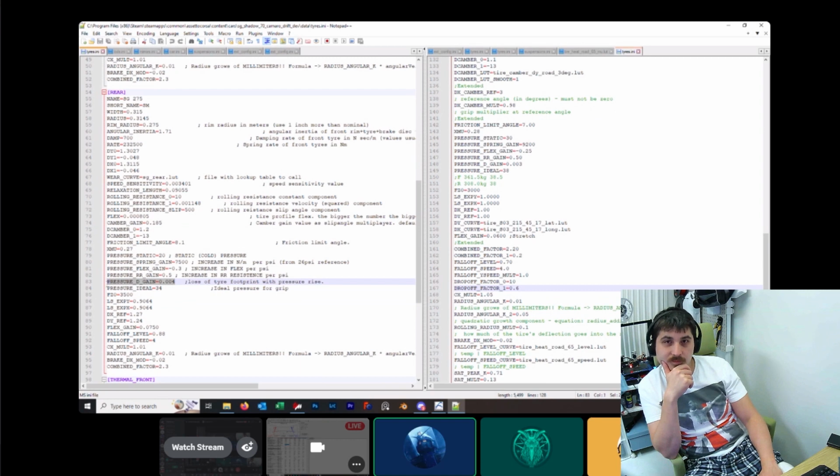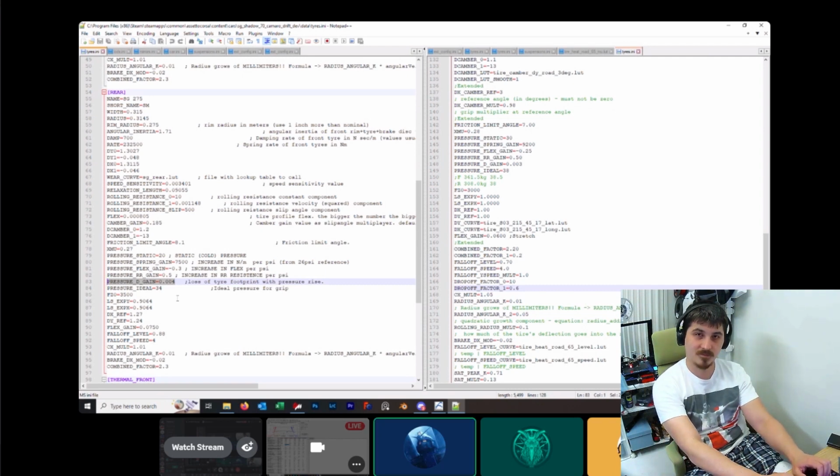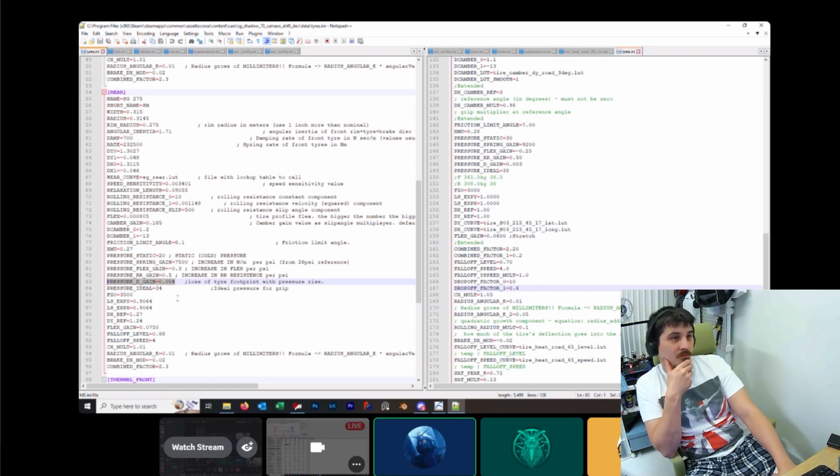And I believe it's this right here, this pressure D gain. You can also set that too. So, if I remember correctly from Arch's pipeline, it's a 0.4% grip loss per PSI you are away from that pressure ideal. So in terms of this, 14 times 0.4%, I'm terrible at math, so I'm just going to say that's 1.8% or so, 1 point something percent, is going to be the grip difference between where I'm at statically and where I'm at for my pressure ideal. Okay.